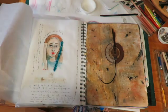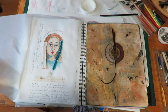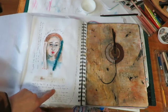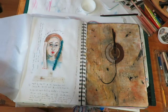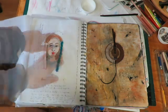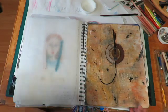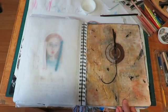This was inspired by something in Art Journaling magazine. It was volume 15, issue 1, so January, February, March 2023 issue, and it was on page 43, in case you have the magazine and want to check it out. And I did this with pieces that came from creating this page. Anyway, that's where the inspiration came from. The one in the magazine is gorgeous.